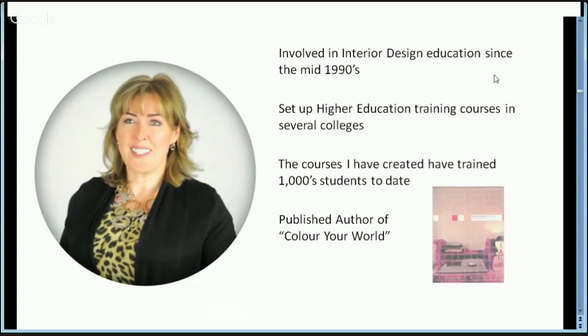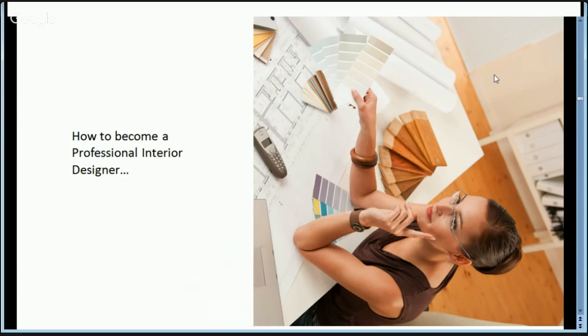I also wrote a book called Colour Your World, out a long time now. I've actually just got the rights back to it. I'm going to republish it this year because it's out of print at the moment. And I have another book coming out this year, which is one of the reasons I'm going to republish this one as well. So yeah, busy.